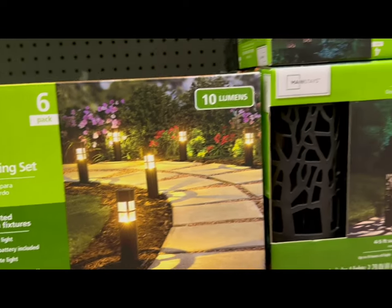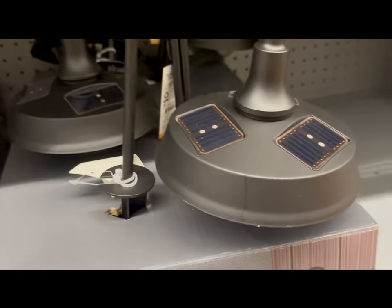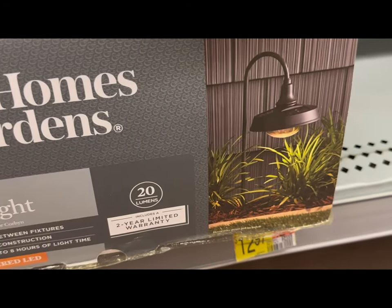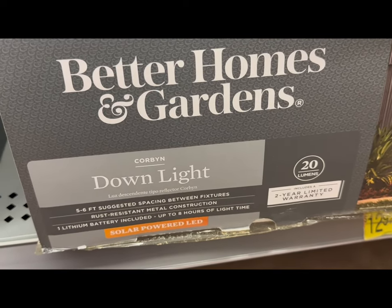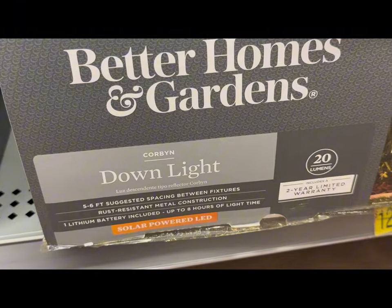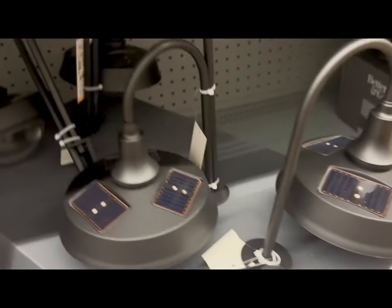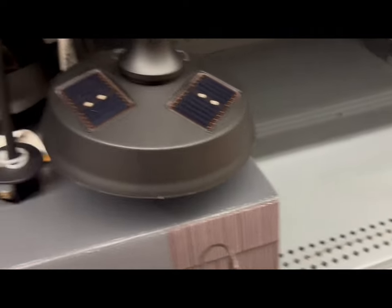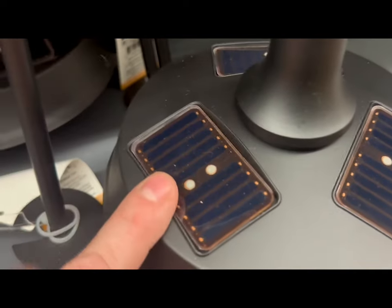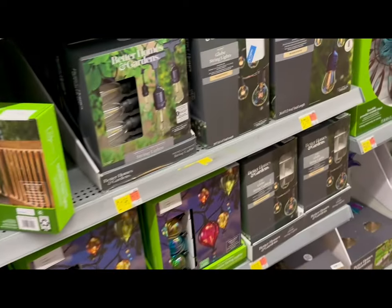For those of you, my fellow home gardeners, who do not like upright pathway lights, Walmart also selling these beauties over here. Take a look. This is the down light. And they're suggesting 5 to 6 feet spacing between the fixtures, rust-resistant metal construction. And each set comes with 4 of these lights. Isn't this just pretty? And this is where you would get your solar energy from. So lots of beautiful light fixtures and pathway fixtures to choose from.